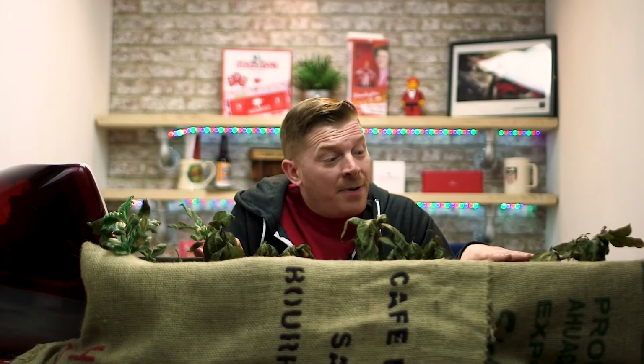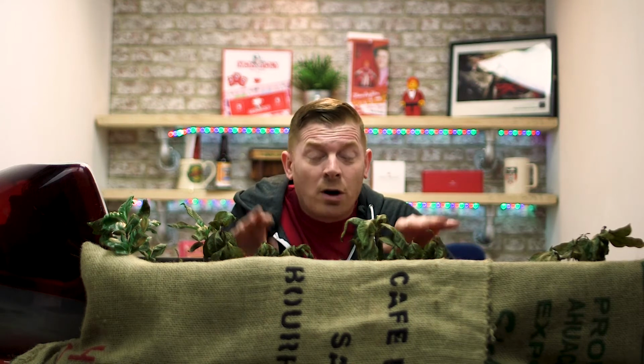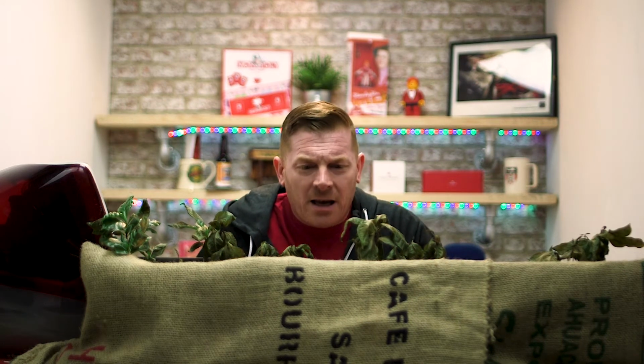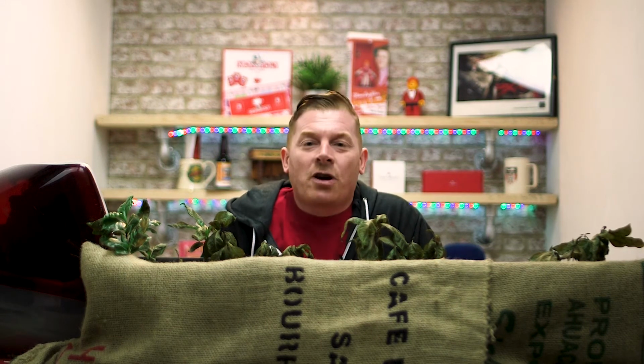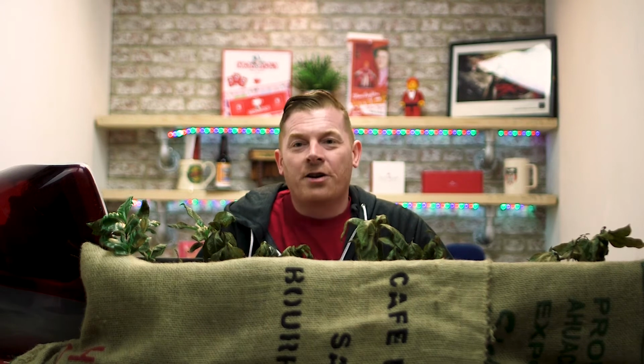So these plants I have here are Catura, but we're not talking about Catura this year. We are talking about one of its relatives, because Catucai is a cross between Icatu and Catuai, which is related to Catura, funnily enough. You can guess that from the name. It exists in yellow and red form, and it's a super hardy varietal that is resistant to leaf rust, and it's characterised by really high growth and really high productivity.